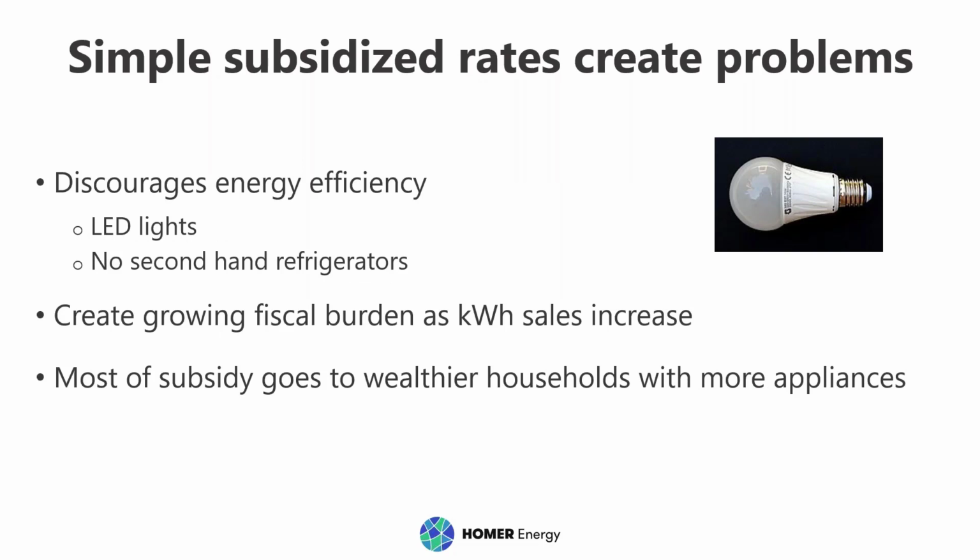The other big problem that needs to be thought about when you're looking at tariff structures has to do with the way they're subsidized, because energy of all kinds really is subsidized all over the world, and the structure of that subsidy really matters. So if you're just lowering the cents per kilowatt hour to the customer, you're creating three problems. One, you're discouraging energy efficiency. With cheap power, people will buy incandescent lamps, and they'll buy secondhand refrigerators, which are real energy hogs.